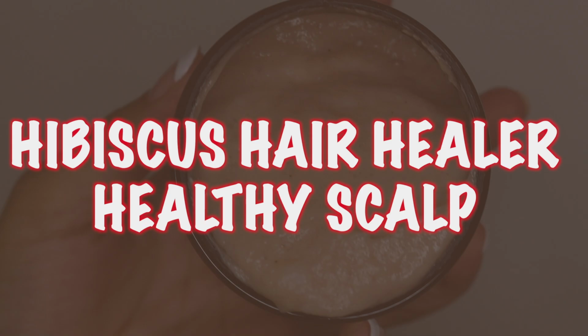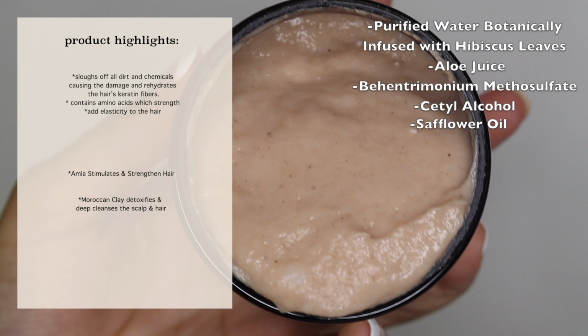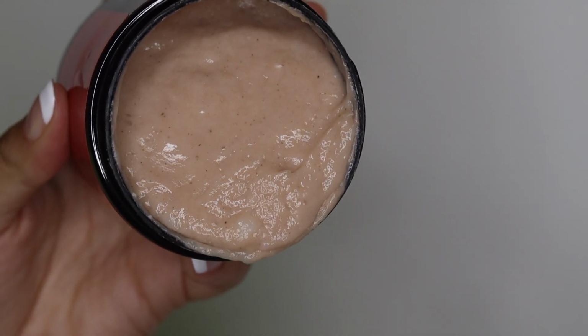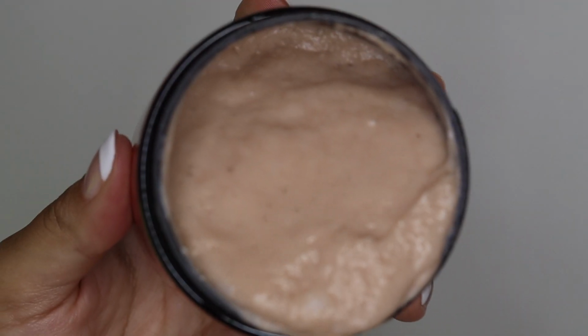Now moving on to the Hibiscus Hair Healer Healthy Scalp Therapy Mask. So it says that this flower plant healing deep conditioner is the ultimate nourishing hair and scalp treatment. Its anti-inflammatory and Ayurvedic properties make this therapy mask ideal for the treatment of dry scalp and brittle hair. The AHAs in hibiscus wash out all dirt and chemicals causing the damage and rehydrate the hair's keratin fibers, which is a huge claim, I would like to state.